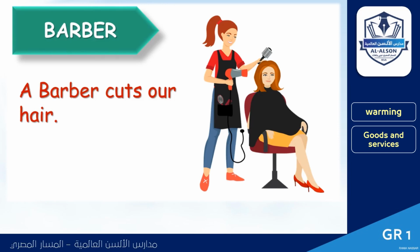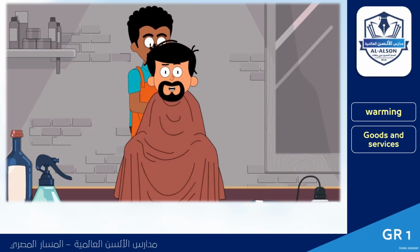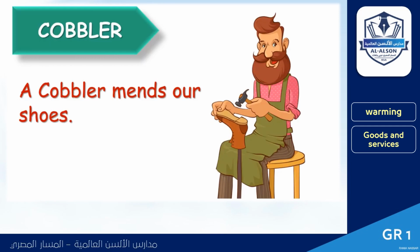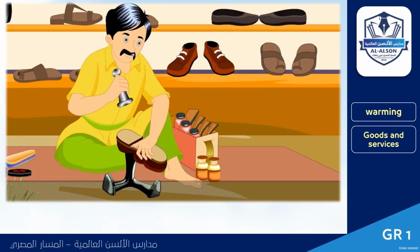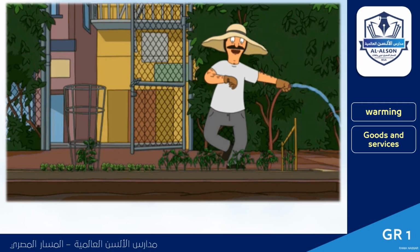Barber. A barber cuts our hair. Cobbler. A cobbler mends our shoes. Gardener. A gardener takes care of plants.